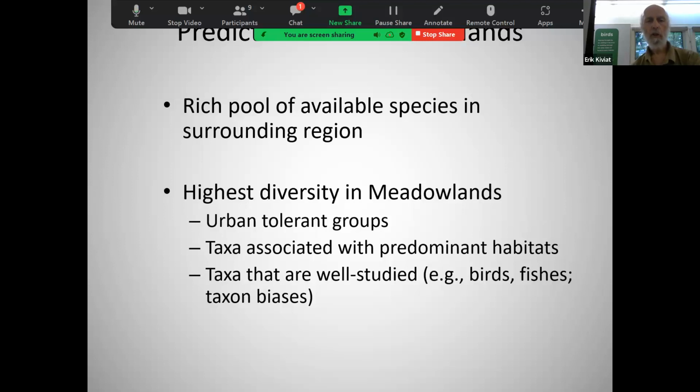And these are the kinds of organisms that we're likely to see: urban tolerant species, groups of species that are associated with those habitats that are more common in the Meadowlands, and of course those taxa or groups of organisms that are better studied. And that's not so much a question of what's there as what we encounter when we go out and look. And biologists and naturalists and planners and so forth tend to pay more attention to birds, to fishes, and certain kinds of plants. So there are taxonomic biases in what we learn and know about urban environments.